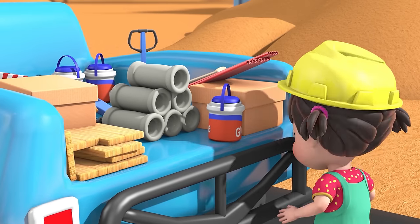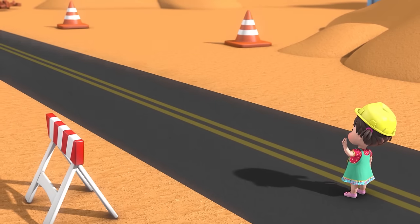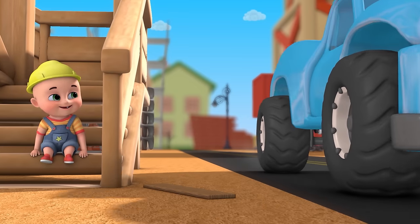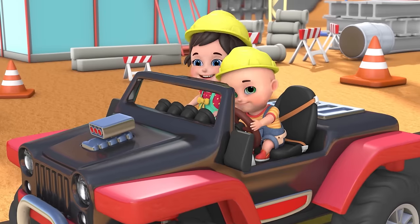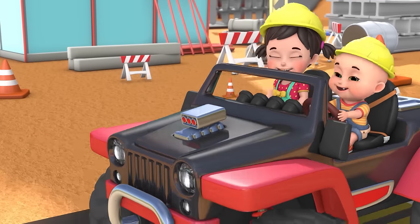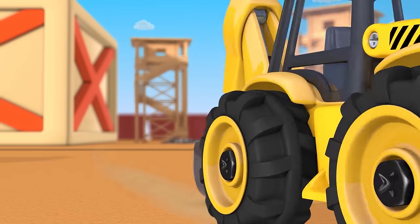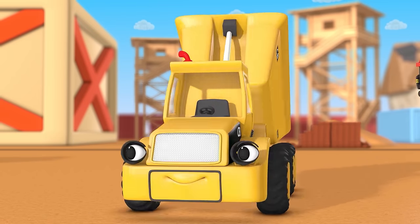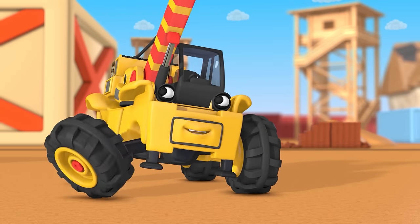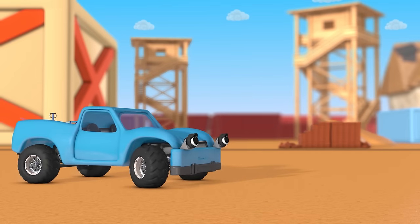The pickup truck delivers tools that people need to work and build, like hammers, nails, wood, planks, and glue. The pickup truck is always filled. Construction truck, you're strong. Construction truck, hip hip hooray. Construction truck, you work so hard. Construction truck, you save the day.